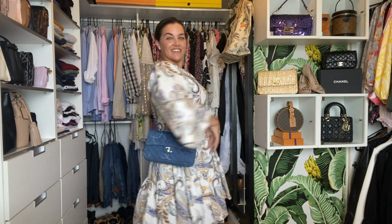Yes, it does fit crossbody. Well, that's good. I wouldn't wear it crossbody with this dress, though. I don't think I'd wear it. Just look at that. Woohoo! Done, but undone. Isn't it gorgeous? Oh, I love it. I love it.